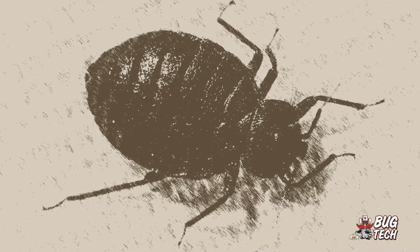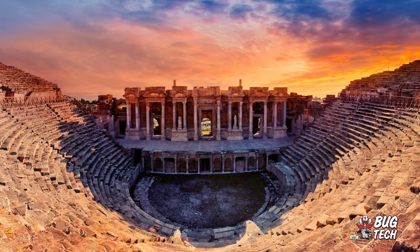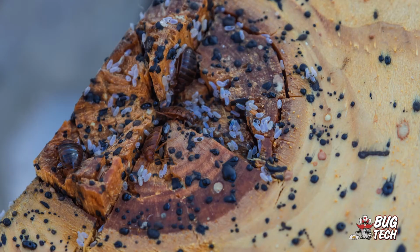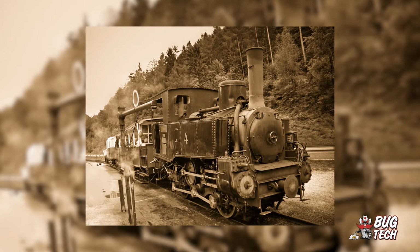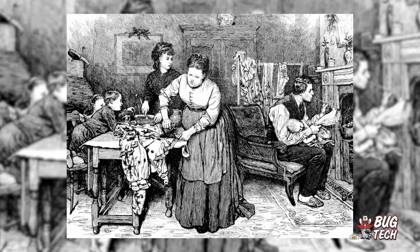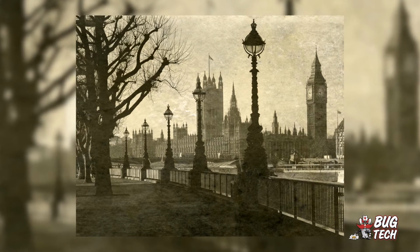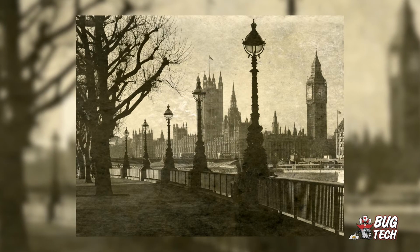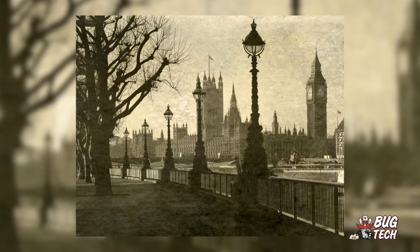Bedbugs are ancient insects, and they have lived off hosts since time began. With the growth of civilization, bedbugs multiplied. During the Industrial Age, late 18th century onward, bedbug populations exploded throughout Europe. By the 1930s, an entomologist reported that one-third of the inhabitants of London were living in bedbug-infested quarters.